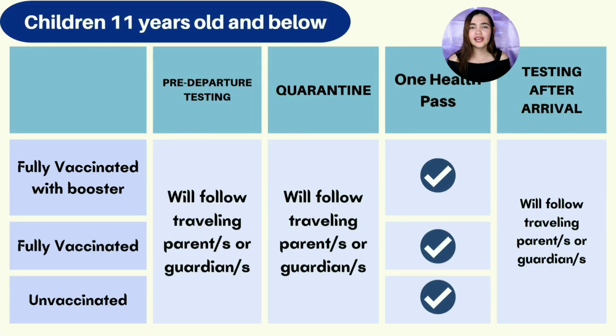Moving forward, for kids 11 years old and below, their testing protocol will just follow the traveling parent or guardian. So if the parent or guardian you're traveling with has a booster, then the child will also be exempted from testing, just like the parent. However, if the traveling parent has no booster, then the parent needs a test, and so will the child. So the child will just follow the requirement of the traveling parent.